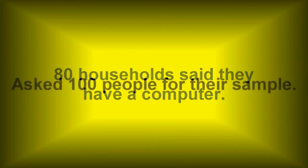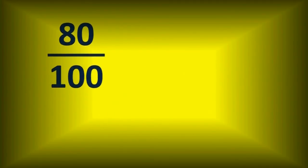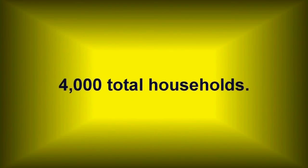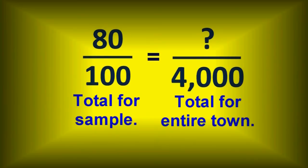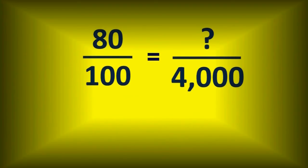And since they asked a total of 100 people, we make a fraction 80 over 100, or 80 out of 100 said yes. And then we use the 4,000 to calculate approximately how many households in all of Gabberville have a computer. So the problem will look like this. Do you see that the 100 and 4,000 are on the bottom? They are the denominators because they are the total. So we know 80 out of 100 have computers, and all we need to do is find out how many out of 4,000 have computers.